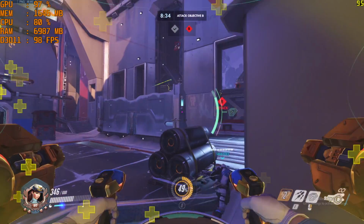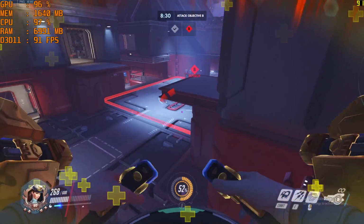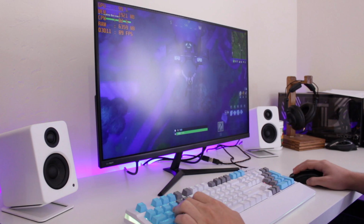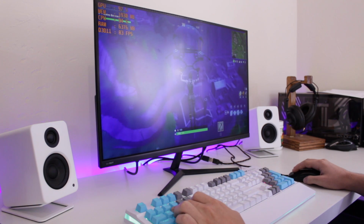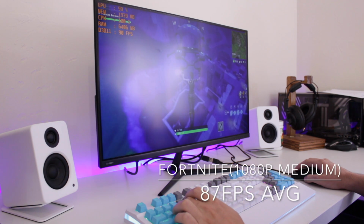For benchmarks, I tested 5 games in total: Fortnite, PUBG, Overwatch, GTA 5, and Doom. And honestly, I was really impressed with how this system performed. Starting with Fortnite Battle Royale, I tested the system at 1080p, medium settings, and saw an average of 87 FPS and 1% lows of 70.